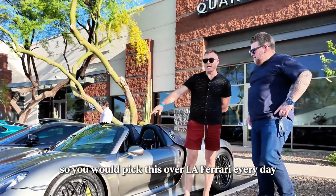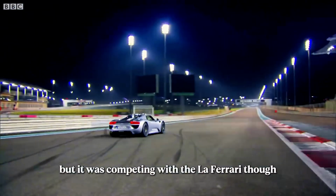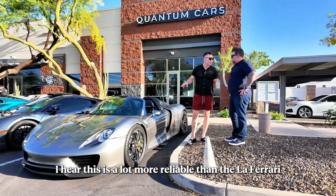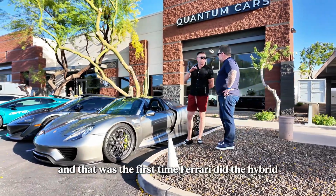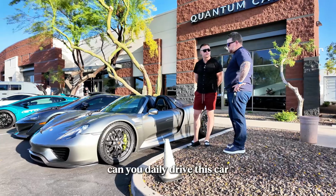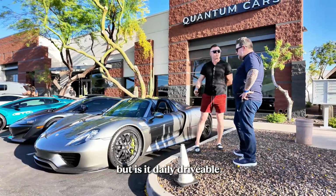So you would pick this over LaFerrari every day, all day? Well, I don't know about that. But it was competing with the LaFerrari though. I think they've all got their goods and their bads. But I hear this is a lot more reliable than the LaFerrari because of the hybrid system Ferrari put in that car, the first time Ferrari did a hybrid in a V12. This one works really well. It's a beast, dude. Can you daily drive this car? I mean, yeah, you could. I know it would probably lower the value, but is it daily drivable? Dude, I drive the shit out of this car.